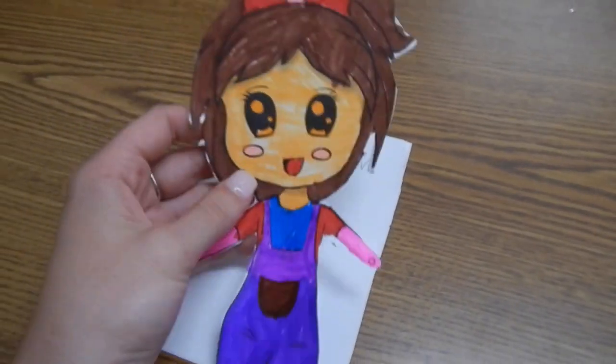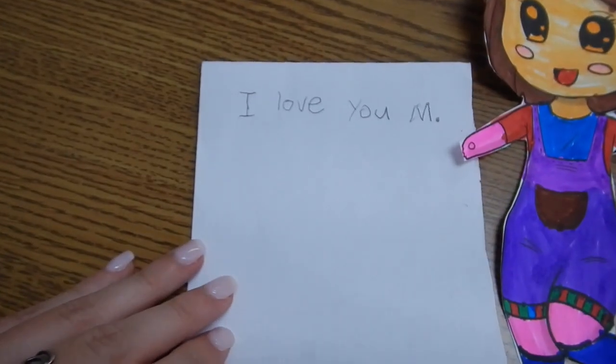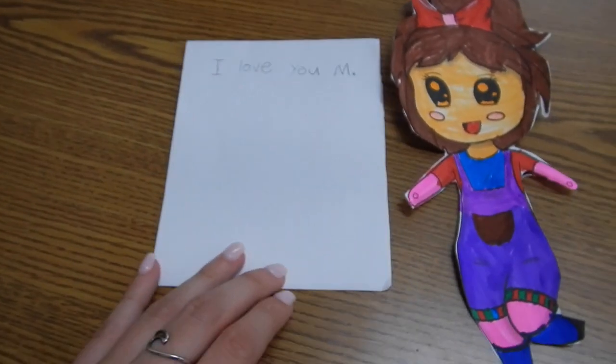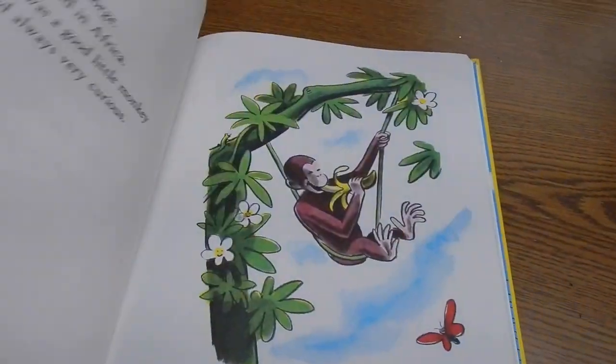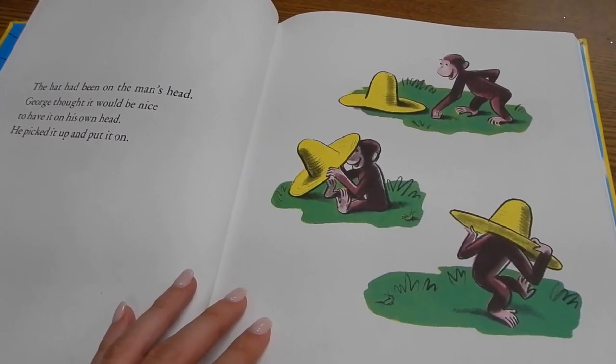Let me show you two more things students made me. How cute is that? They colored it and then it says, I love you, M. And then that's me and her. I love student gifts. It's like the best part. Today we read this story. It's called Curious George, and it's just about Curious George going to school. It kind of went with our read aloud for the week, but it's really cute and they loved it. They were really into it because he's curious and he gets into trouble.